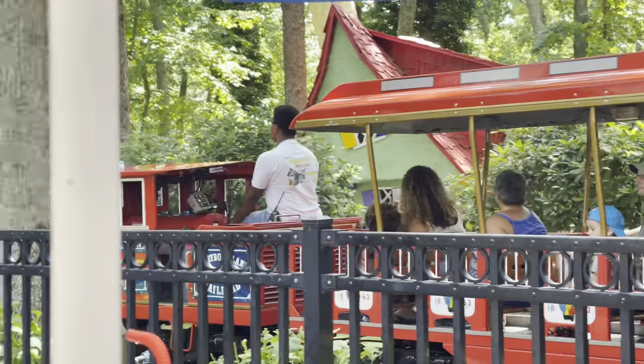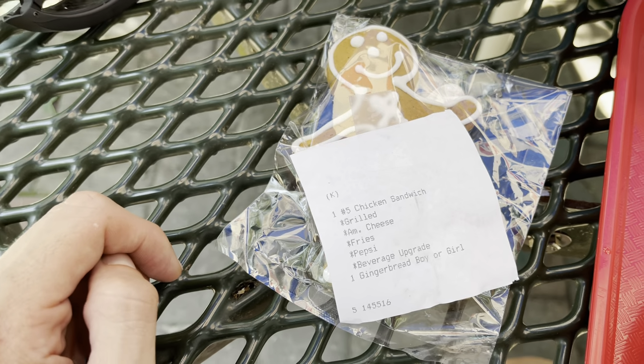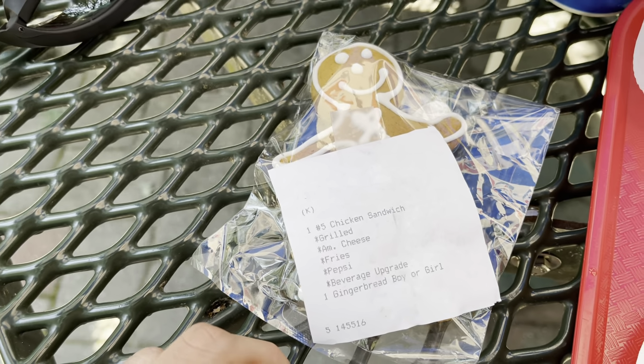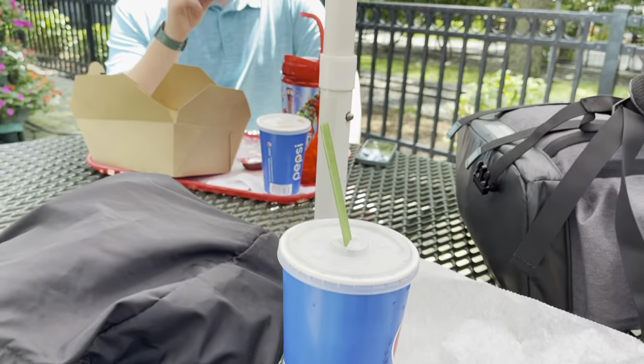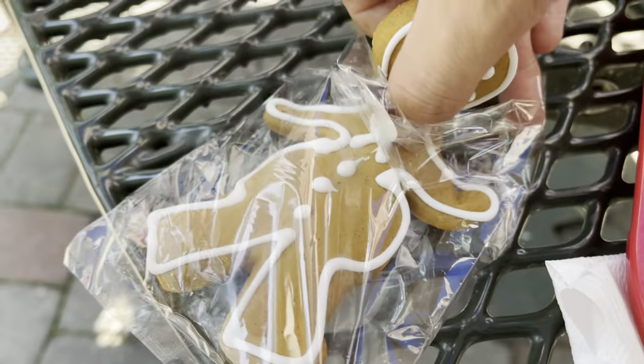That guy's already back from break. I literally saw him inside this building like 20 minutes ago. I got my gender neutral gingerbread cookie here. It doesn't tell you whether it's a boy or a girl, it just says boy or girl. It's either or, whatever you feel like calling it. Oh no, not my head!